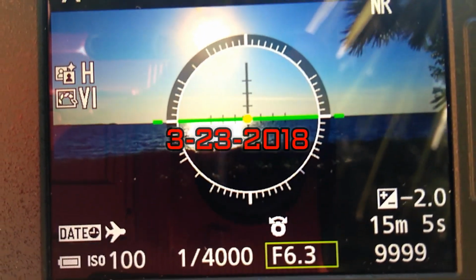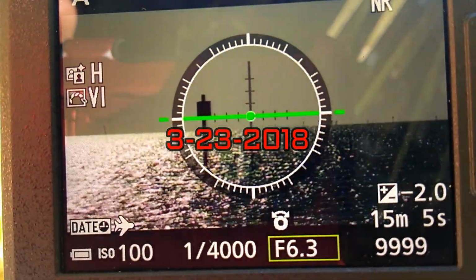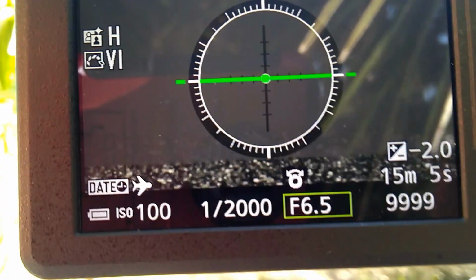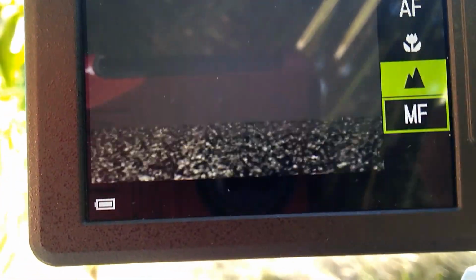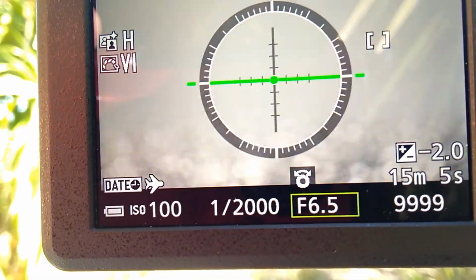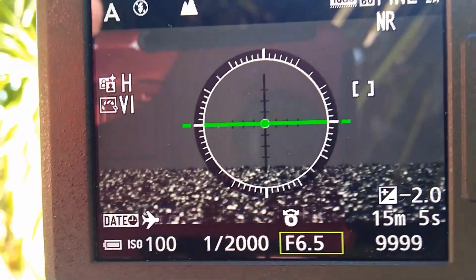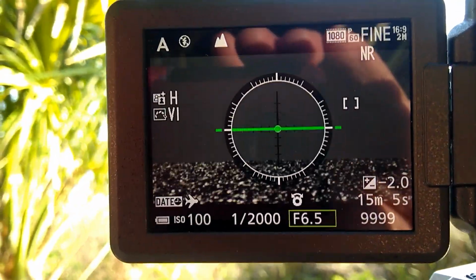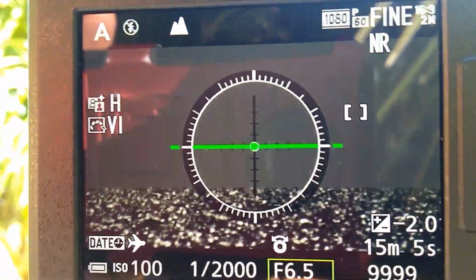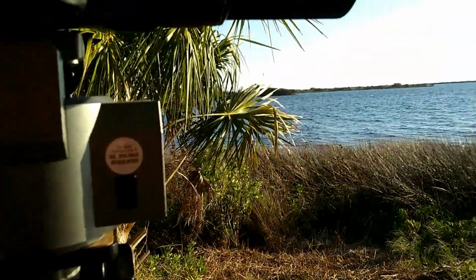Okay, I got the virtual horizon on, and I'm going to zoom out all the way. I'm going to put it on infinity. Oh, I took a picture and I didn't really want to, but this is what I'm going to do. Okay, we see where the virtual horizon shows.